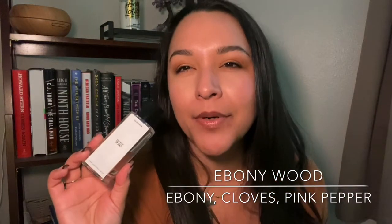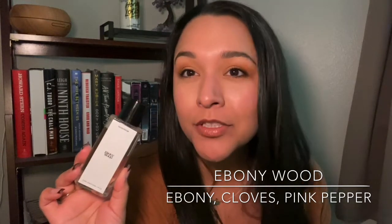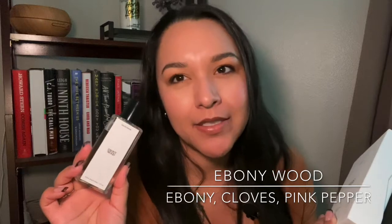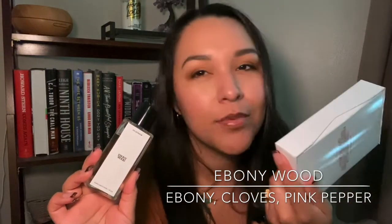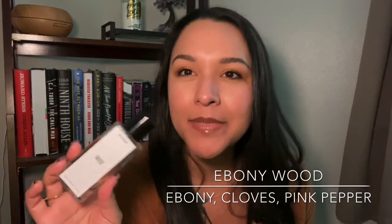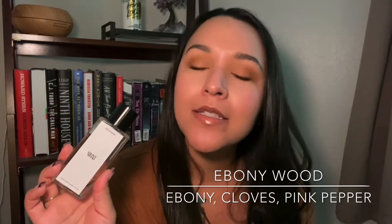I get this pepperiness, a spiciness. It's probably the pink pepper that I'm smelling or something similar to it. It's a spicy fresh. It's not green. It's not a patchouli type of spiciness. It's not herbal. It's more of a peppery. So you get that peppery, and then it goes deep down into a sweet, woody type of scent. It's not creamy. It's not a sandalwood type of sweet. It's more of an earthy, deep, dark wood type of scent in the dry down.